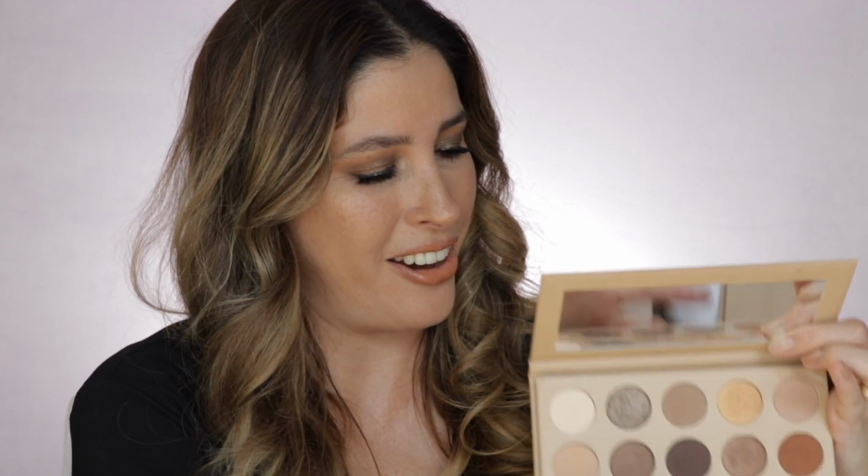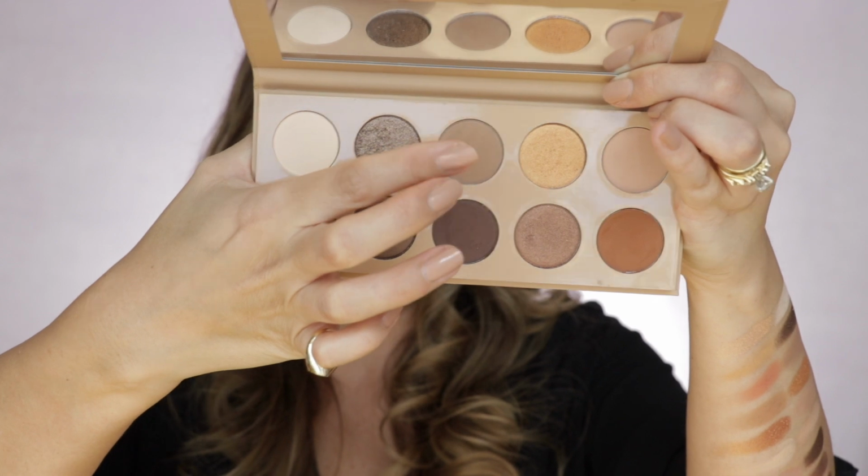Now, as far as fallout, I had barely a little amount of fallout with this shade right here. Let's see, what's the name? Oh, I grabbed the wrong palette. Okay, this shade right here is called Haze. I used plenty of it, and I had just a very small amount of fallout, but nothing that ruined my foundation, my base, because I had it on when I started. I just dusted it off with a clean brush and it was all fine.